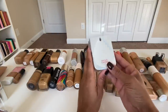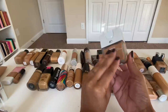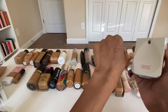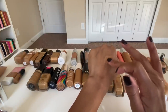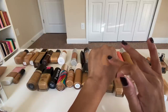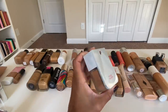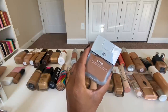The Beauty Blender Foundation. I have mine in the shade 4.20, and I do believe the shade is a little deep, but I can make it work. Let me see. I haven't worn this one in so long. Oh yeah, that is a little deep. And kind of red too. What was I thinking, Chels? Who told me this was my shade? So, this foundation is beautiful, actually. I just don't know why I bought this shade.